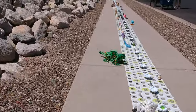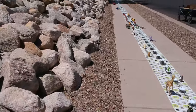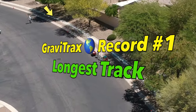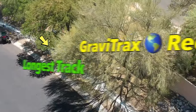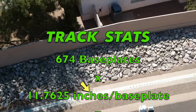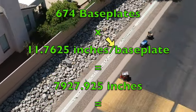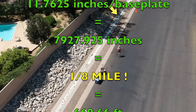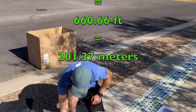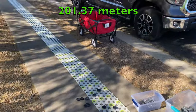After building, we decorated the marble run with knickknacks to make it more interesting. We set two records in this video. The first record is for the longest GraviTrax track ever built. It's 674 GraviTrax base plates attached end to end, and that makes it 1/8 of a mile long. The final length was 660 and 2/3 feet, or 201 and 1/3 meters.